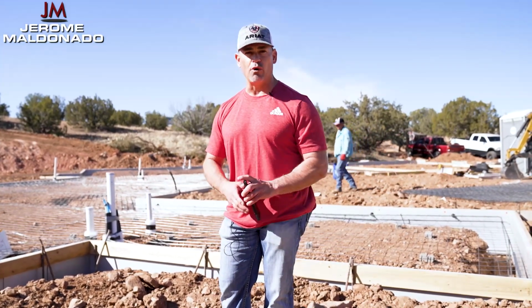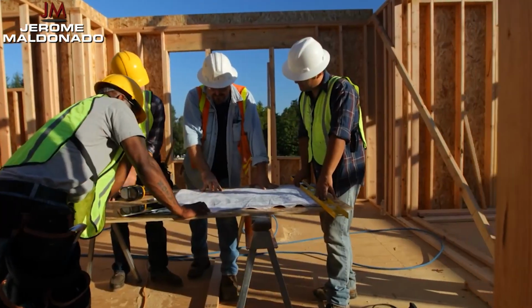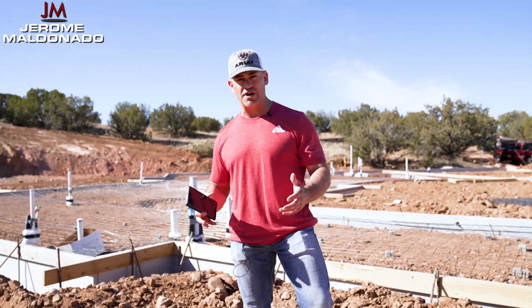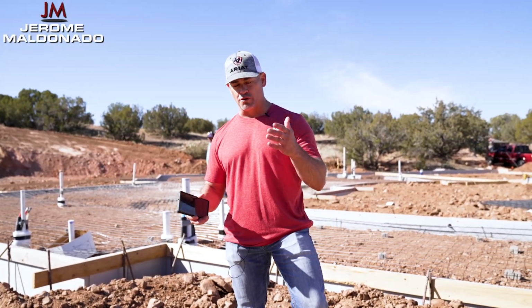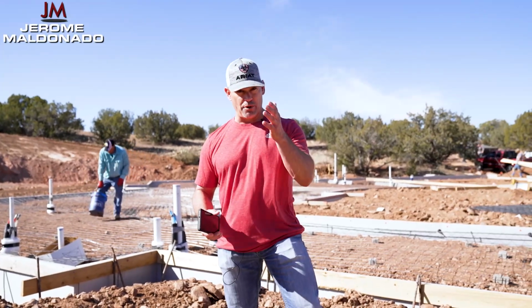I'll pick 3 or 4 measurements on the plans. You'll always have in your sets of plans a dimensions page that has all the dimensions of the house, every wall, the length, the width, and the depth of every single wall, the break points of every wall, meaning like if there's a bump out, where that break point is.